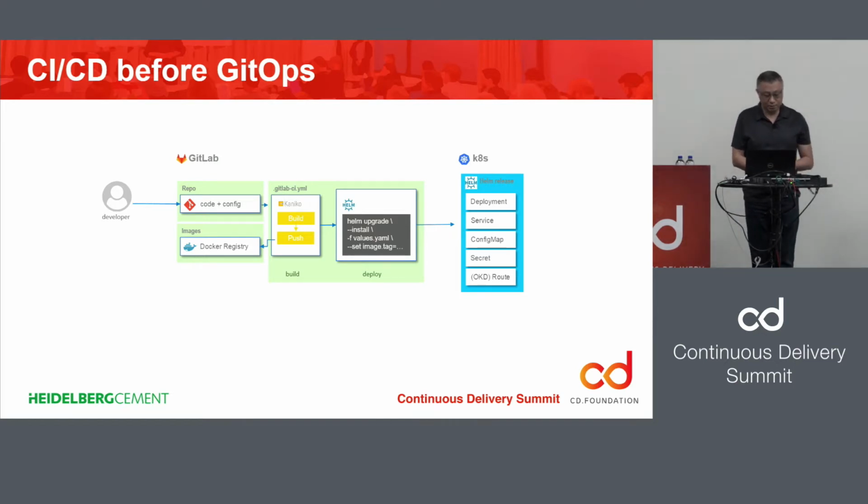This is a very typical CI/CD pipeline, probably familiar to most of you. We use GitLab for a lot of things. We use GitLab to store the code repo and also the Helm chart with the configuration repo. We started with a single repo for each service, storing both code and Helm chart. GitLab also has a built-in container registry, so we use that registry to store the Docker images. And we started with GitLab CI, which is just a YAML file.